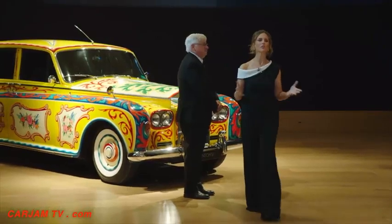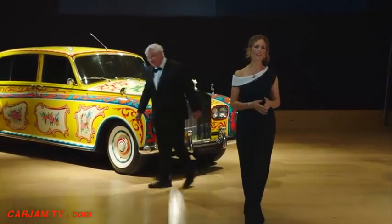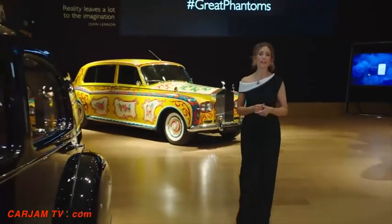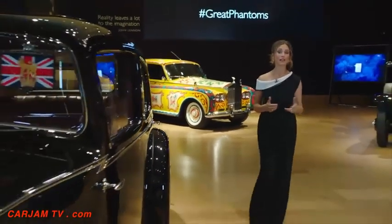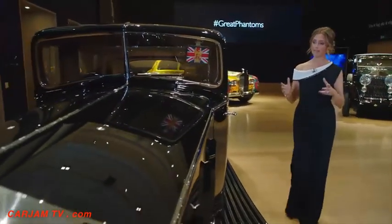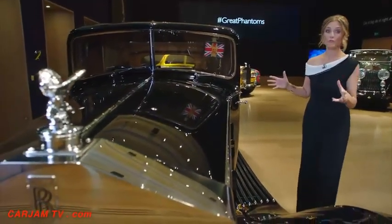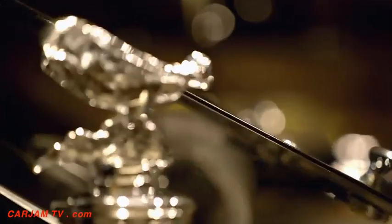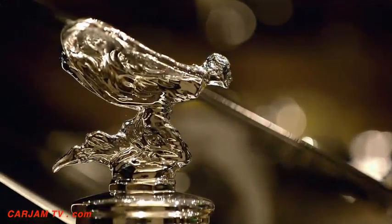at the exhibition, because of course the Phantom is not the preserve of heads of state and film stars and musical megastars. It's also been the mainstay of heroes and adventurers, seeing them through triumph and adversity. This beautiful, unusual Phantom 3 was owned by Field Marshal Bernard Montgomery, who was the commander-in-chief of all the ground forces at the D-Day landings in 1944.